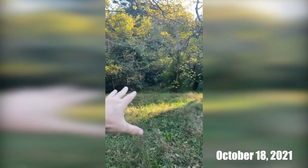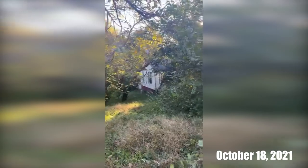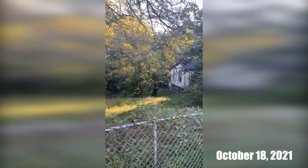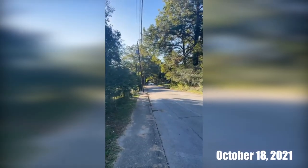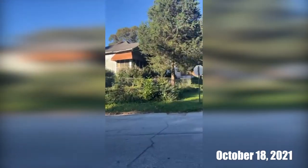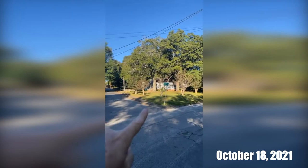So I noticed all this indentation and I was like, somebody dug a pond back there. So I did some research and I found out that this used to be called the Bevel Bait Farm. Bevel's Bait Farm. I found old advertisements for it from, I want to say, the 50s. Bevel's Bait Farm right here on Old Jonesboro Road. We're across from 3066 Jackson Street. Here's Jackson and Old Jonesboro.